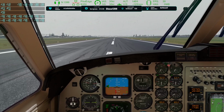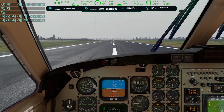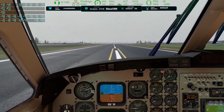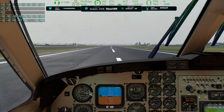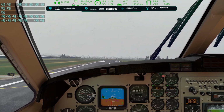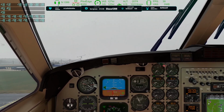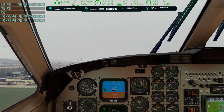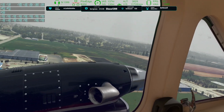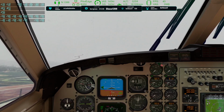Auto feather lights on. Airspeed alive. 60 knots. V1. Rotate. V2. Positive rate. Gear up. Attitudes check. Gear indicates up. Flaps indicate up.